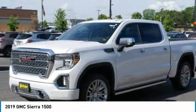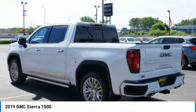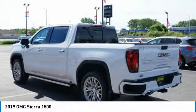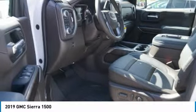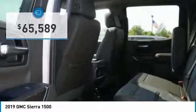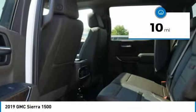Sierra 1500 now comes standard with a Vortec 6.2-liter and 5.3-liter V8 engine and an electronically controlled automatic transmission that combines high max hauling capability with precise control and is priced below $70,000. This vehicle has less than 100 miles.